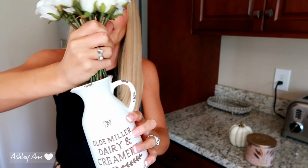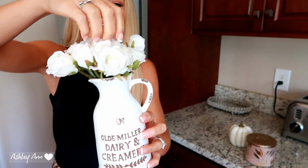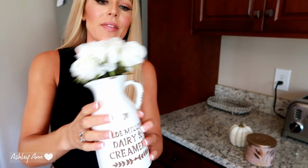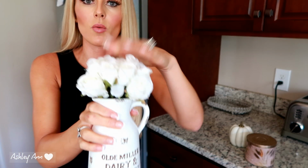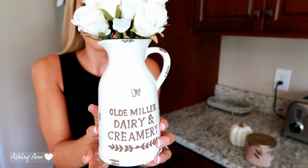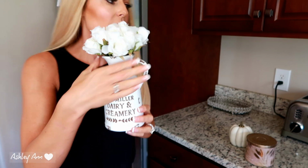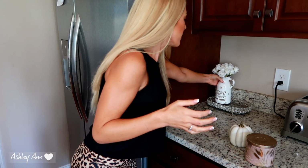So I am going to just pop these flowers in there. And these little white tulip small bouquets are from Michael's. I got this a few years ago. So I'm like, you know what? How cute is that for the fall? This was like $5. So I love it, from Walmart. So we're going to pop that right there.